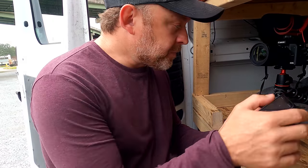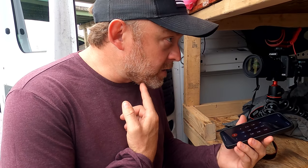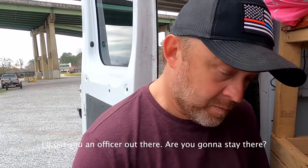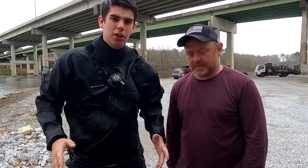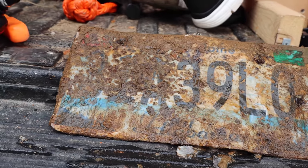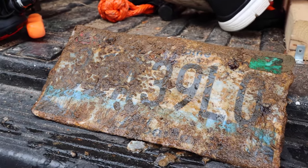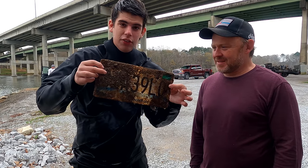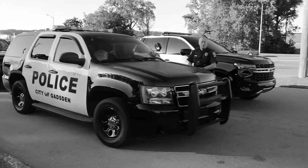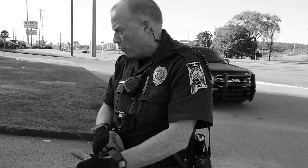Hey, how you doing? We found what looks like a truck underwater right off the boat ramp. I'll get you an officer out there. Are you gonna stay there? Yeah, I'll be here. All right, so I went down, was able to find the tag. That thing is beat up. It's literally crumbling apart, but we do have the license tag. Police are on their way. It is Gadsden Police Department, which I've had my fair share of experiences with them.